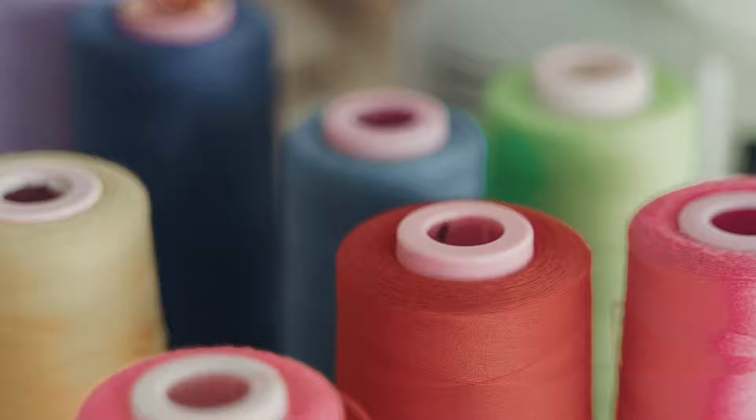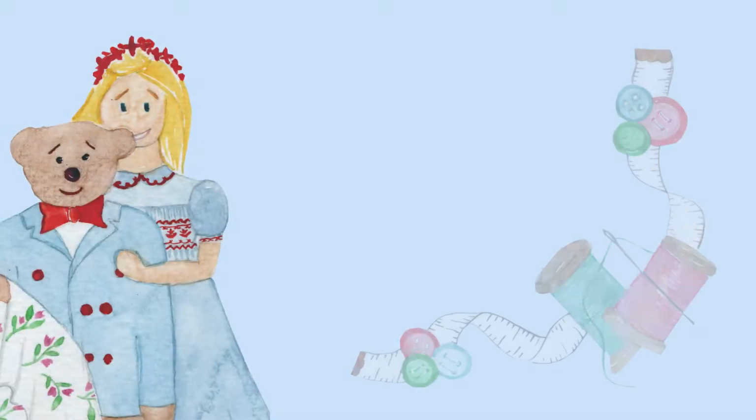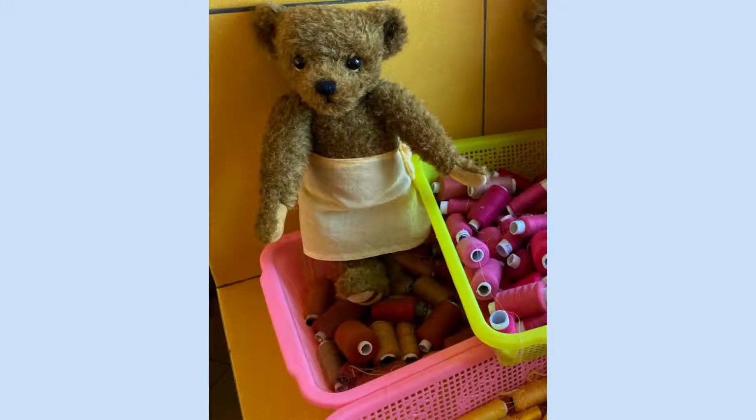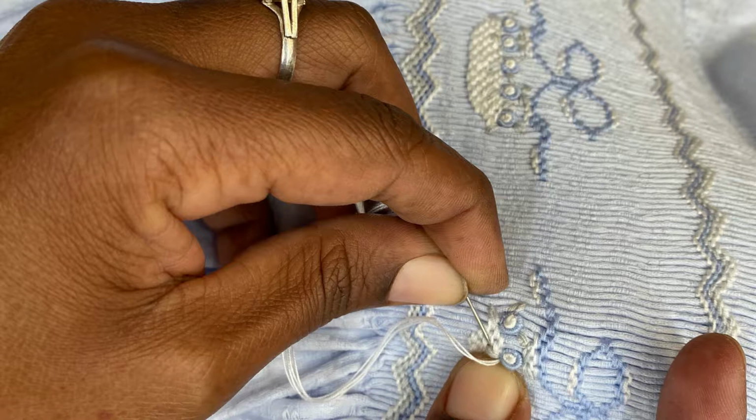"Burlington, do come here and sit next to me," called Charlotte kindly. Madame Monique was relieved as Burlington was a little clumsy at times. Madame Monique asked if Burlington would like to know how the atelier created its magical dresses.